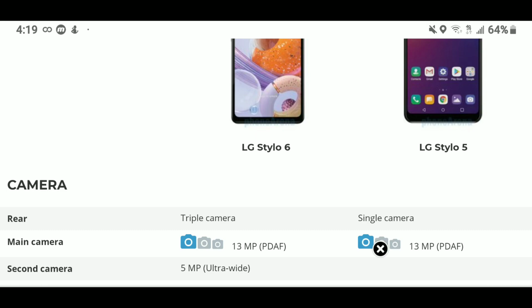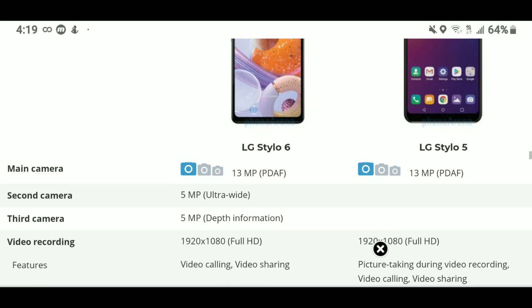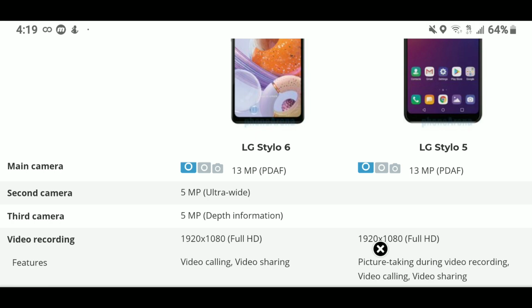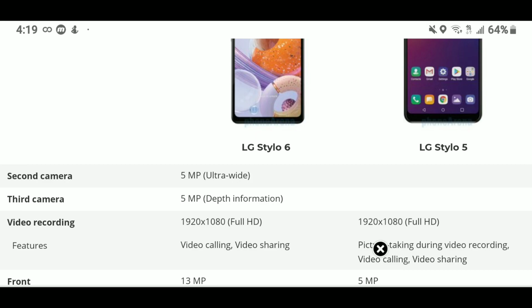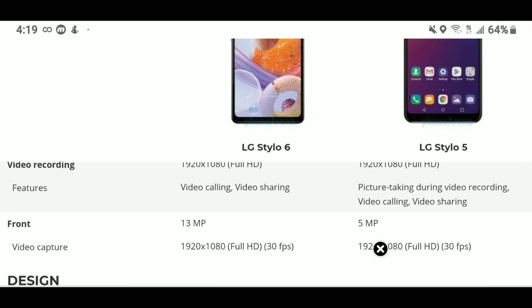The cameras, the rear camera is a triple compared to last year's on the 5, which was a single. Now we have a 5 megapixel ultra wide, a 5 megapixel depth, and you get video recording of 1920 by 1080 on both phones, which is full HD. Of course, you have all the video calling, video sharing, pictures taken, doing video recording.